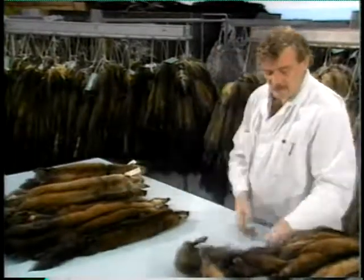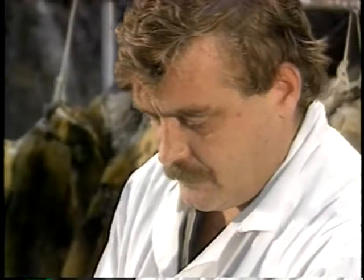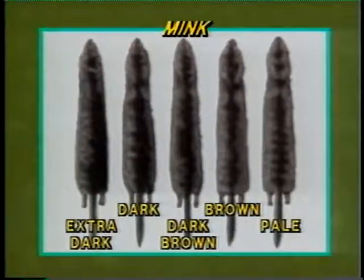Besides being sorted by origin, size, and quality, furs are also sorted by color. For some species, such as mink, marten, and fisher, purchasers are primarily concerned with the color of the back fur. Here we see several different colors of wild mink. The grader can use up to 6 different shade categories to sort these furs, running from extra dark to extra pale.